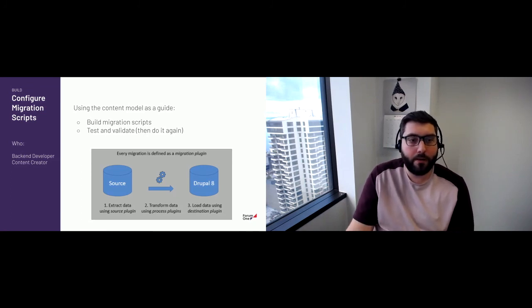So the Drupal 9 migrations, think of a source. The source is going to be your Drupal 7 database, and then you're transforming that data. In a lot of cases, you're just pulling that data out from Drupal 7 and putting it into Drupal 9. And then the last step is actually loading it up.